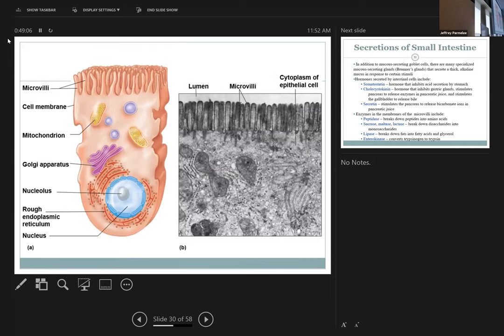Here's a view of an intestinal cell. Just know they're really busy. Oh, microvilli, lots of surface area.